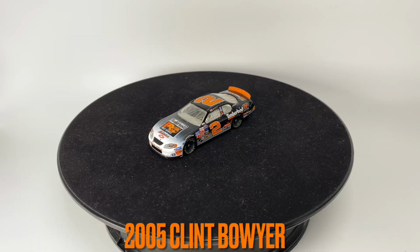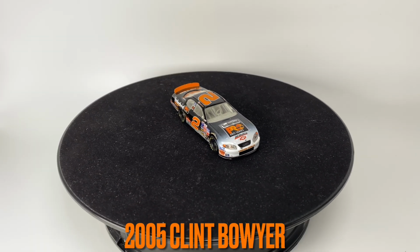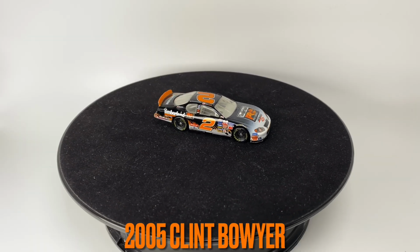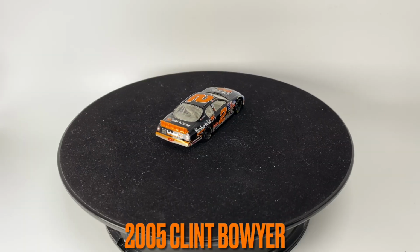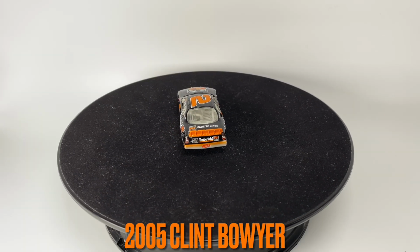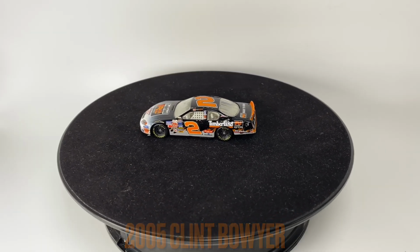Guys, we have a 2005 Clint Bowyer Busch Series Chevrolet Monte Carlo from the NASCAR Winner's Circle line. I don't have the packaging for it. I've actually had this diecast for about 20 years, but we'll be doing a diecast review on it nonetheless. I'll be getting the rotating base out of the studio, and I'll be right back.